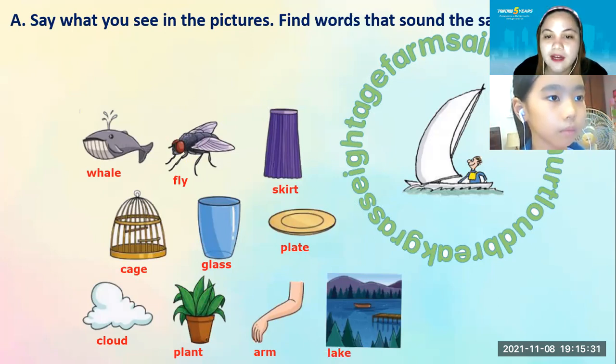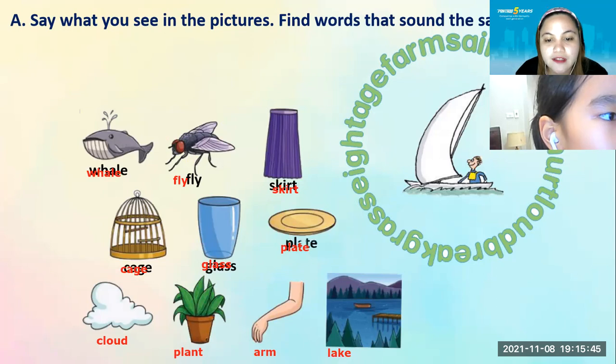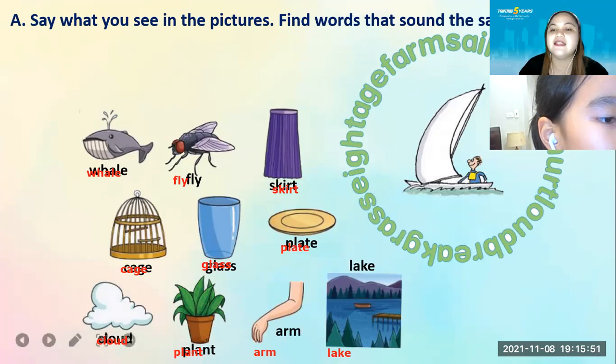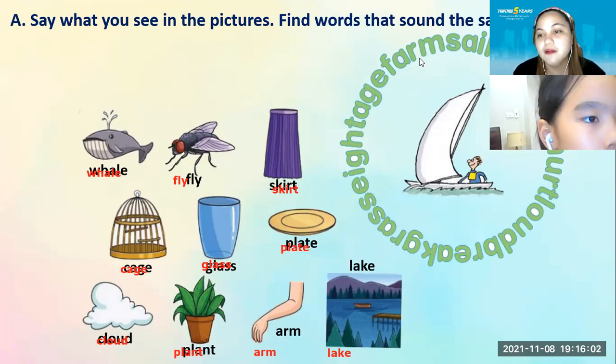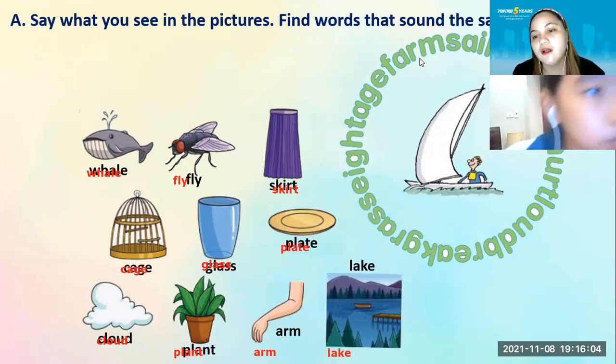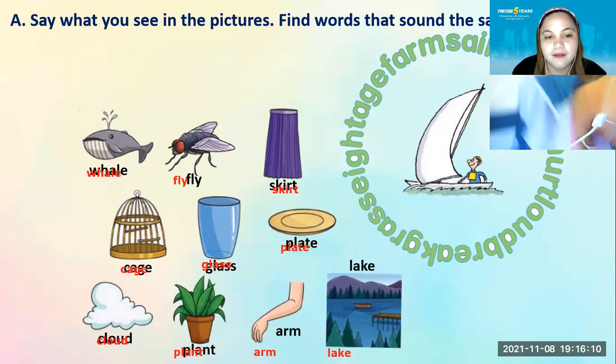Okay, so now you have written the names of the pictures here. Now all you have to do is to, let's check it first, okay? So the first one is a whale, next is fly, correct? Skirt, cage, glass, plate, cloud, plant, arm, and lake. Yes, that's correct. Okay, so now Mary, all you have to do is to encircle the word that sounds like the same as the picture. For example, whale. So now you're going to choose here the word that sounds like whale, okay?